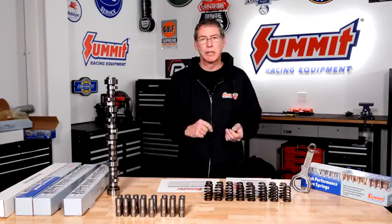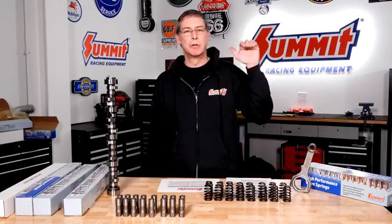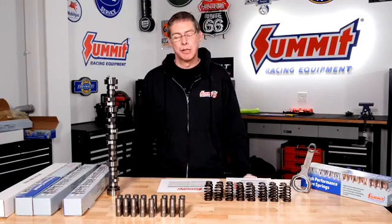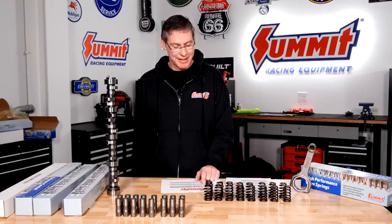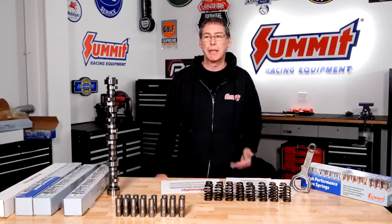So everything is incremental. We have everything extremely well detailed in terms of the horsepower range, with great descriptions of what kind of behavior you can expect out of these cams. So if you read through the description on the stage 2 truck cam, and you think, I want something a little bit more radical than that, easy enough, just step up to a stage 3.